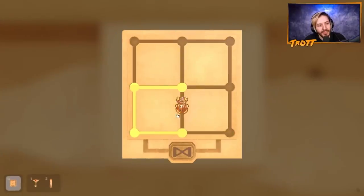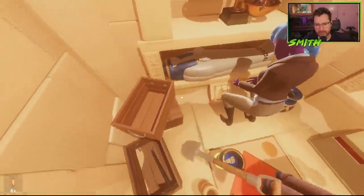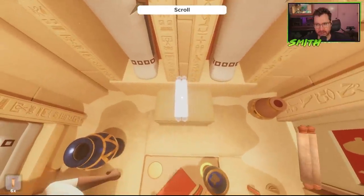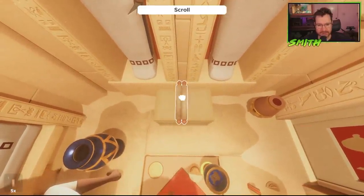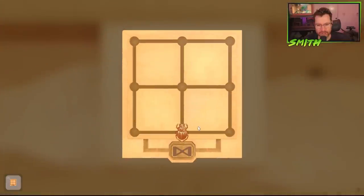Are you just trying to brute force it over there? No, I'm trying to figure it out. Very, very dumb. I got a load of scrolls here. They might tell you something useful. Cool. I don't know. What are you looking for? Does anyone need scrolls right now? I'm just going to pile them up. These have got, like, information on them. What are you trying to do here? Basically fill in all the lines of that beetle thing. That's what I was trying to do.